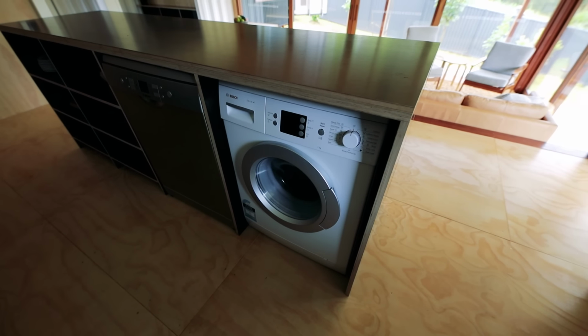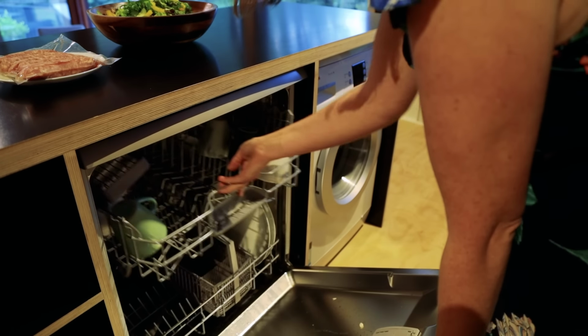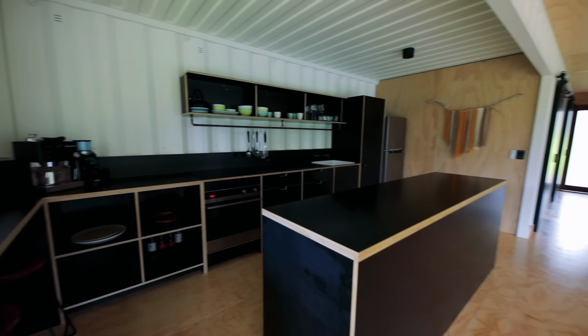Well, I really like the way that you've tackled the communal areas in the house, and I'm very interested to see what you've done in the rest of the containers. Can we check those out? Let's have a look.